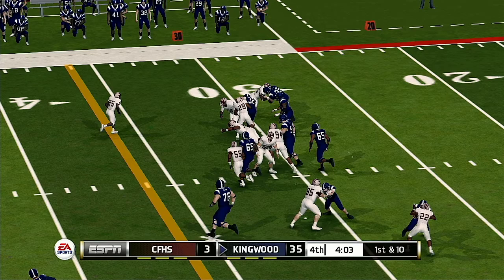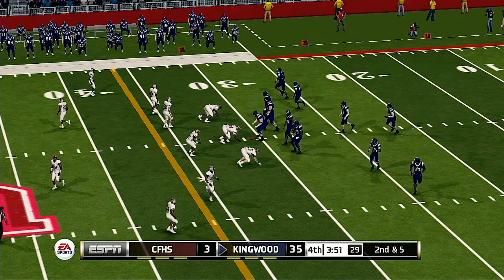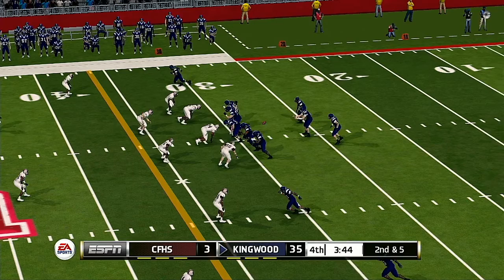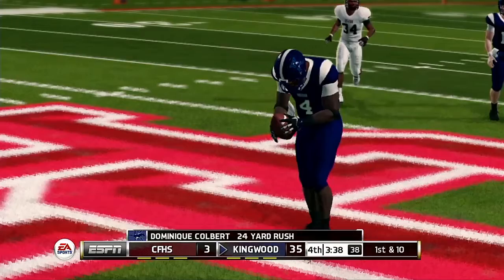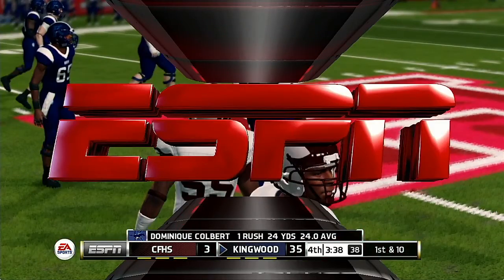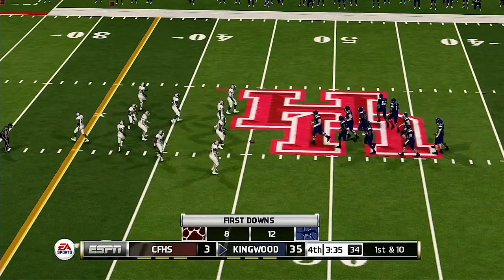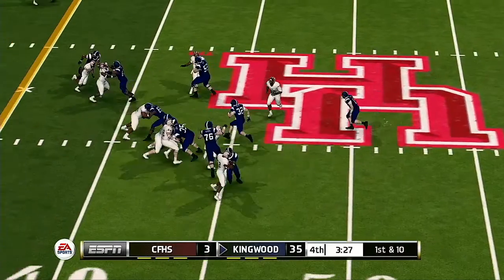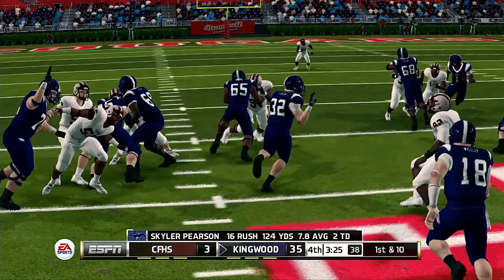Up the middle for a nice gain. Second and 5 coming up here. Ball on the 31. He has some room. And down he goes at about the 45. Some guys are dangerous no matter where they are on the field. Whether they have speed, elusiveness, great vision, whatever the case may be, you have to find ways to get the ball in their hands. From the 45-yard line, first down. Gains his way to the 30-yard line. Maybe after a nice run like that, you try to go up in the air with a play-action pass.